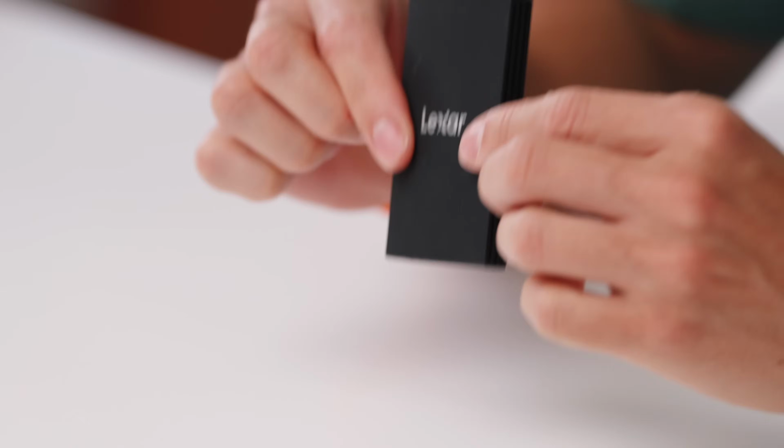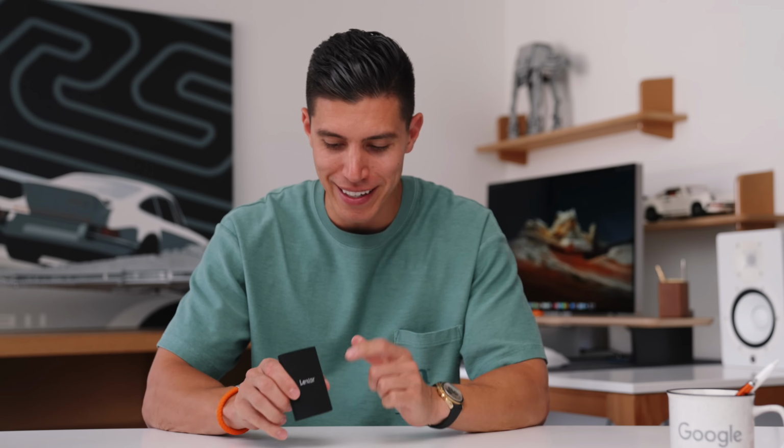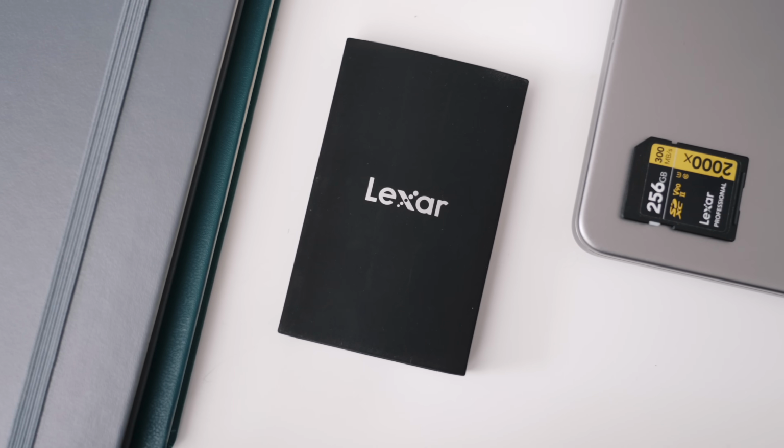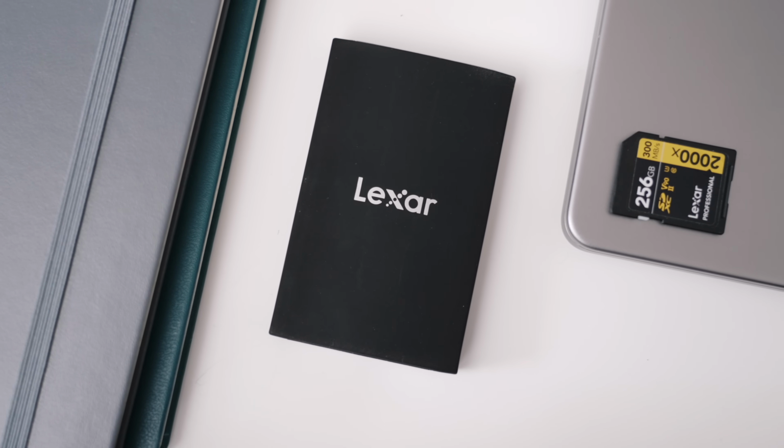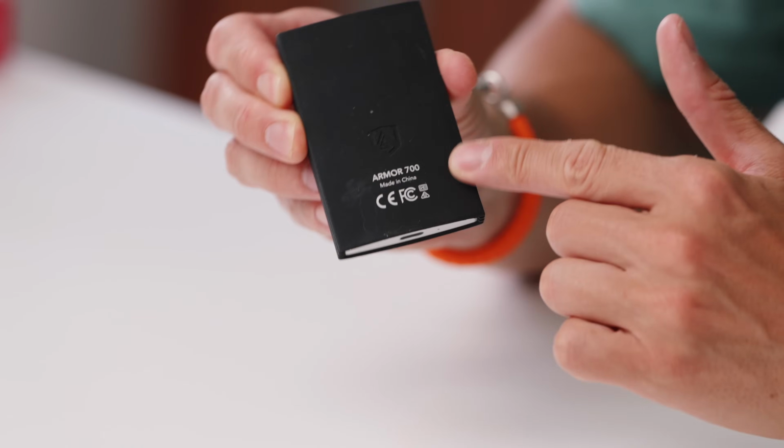It's dope. So the next item that has also saved my life in all my traveling this summer has been these Lexar SSDs. So this one is 2 terabytes. You can get different sizes between that $100 to $200 mark. This is the Armor 700 series, so it's kind of wrapped in this rubber coating, so it has survived a lot of drops. It survived the ruggedness of like using it on the road.